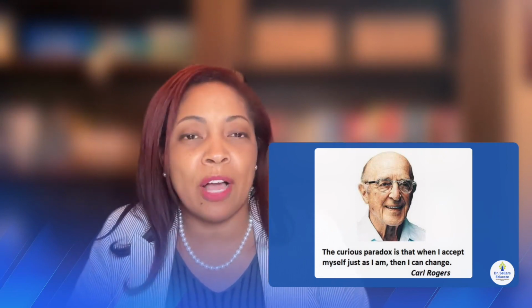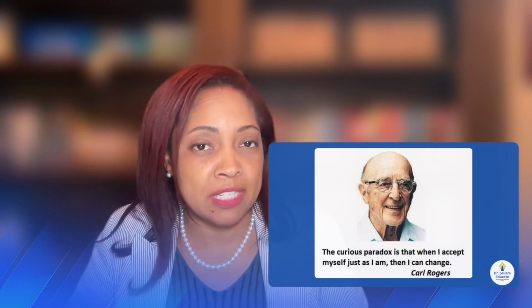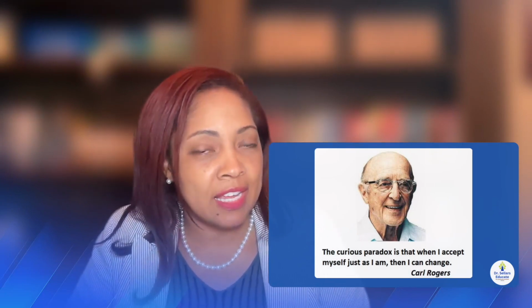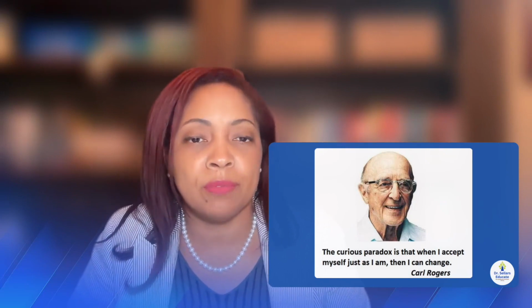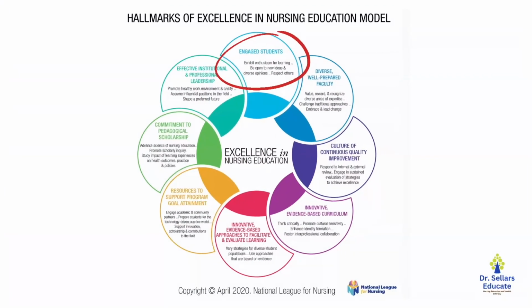Okay, so thinking about how I change and how I move forward in reaching my destination for CNE is based on where your gaps are today. And then we go through the journey together of identifying those resources that are going to help you close your knowledge gaps. All right, so what else do we know about learning theory and how it aligns with the NLN Hallmarks of Excellence and the blueprint?